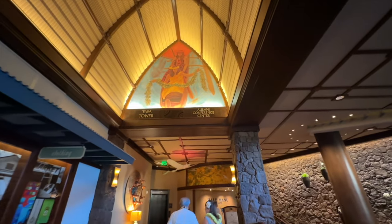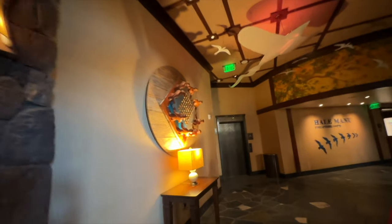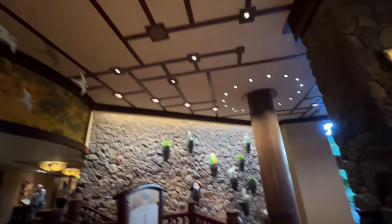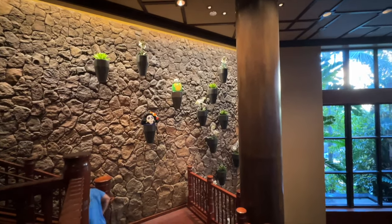So up here we've got the Iwa Tower. Just to give you an idea of some of the artwork on the walls, ceilings as well. We're here in the Halloween season, so we've got these pumpkins dotted around.